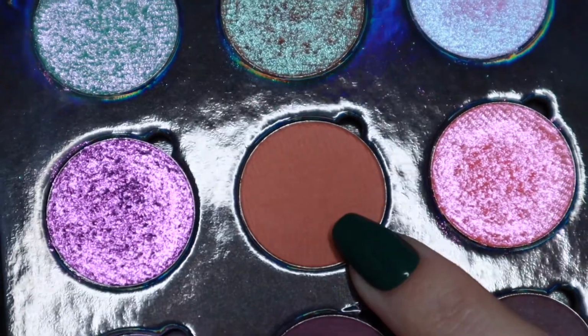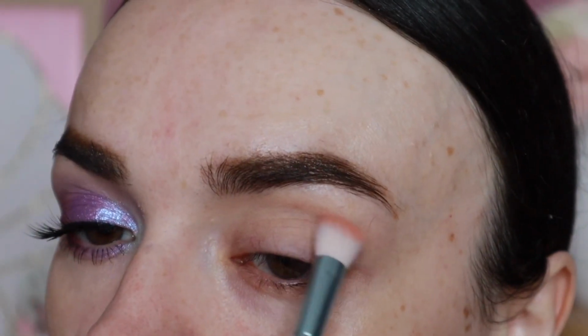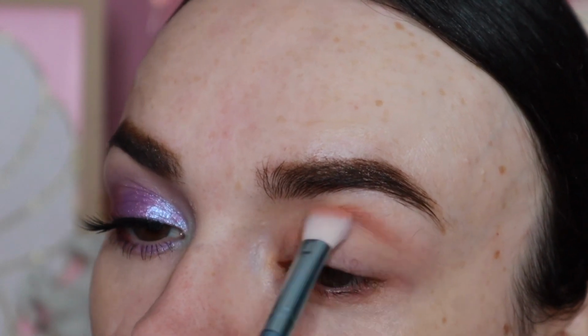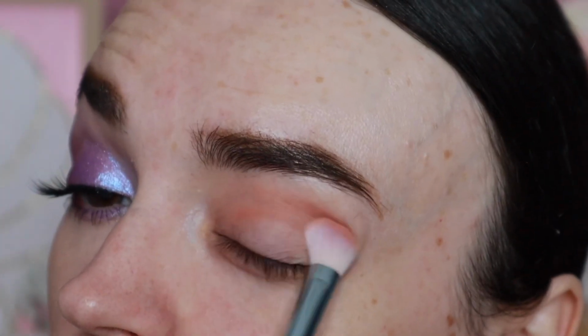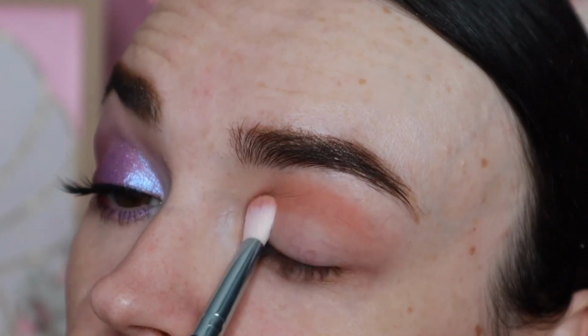Okay, I'm going to take the shade Astrea on a blending brush from e.l.f. Now this half of the palette, I'm going in a little more blindly because I haven't used these shades yet. I'm going to press that shade in first and then I'll do blending, get all of the pigment down first.